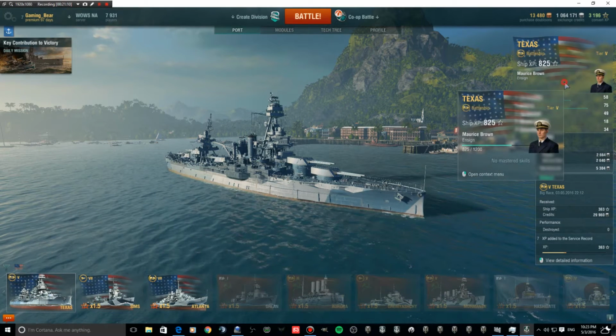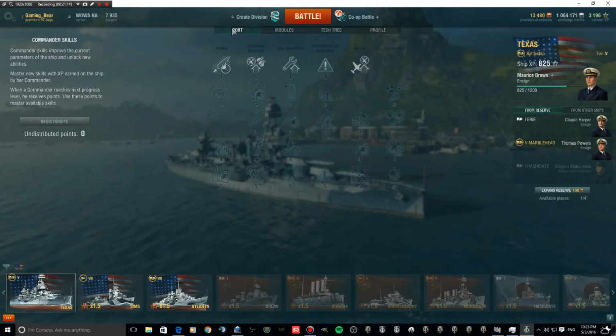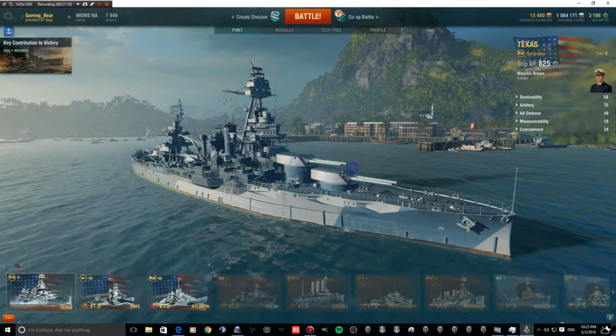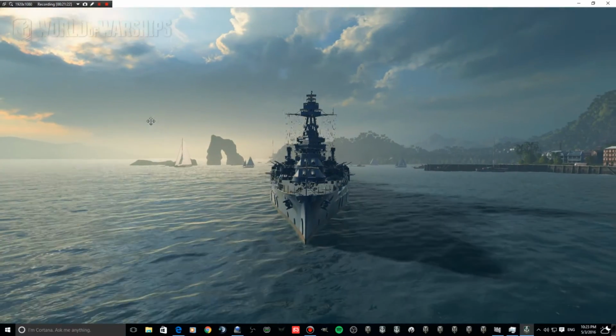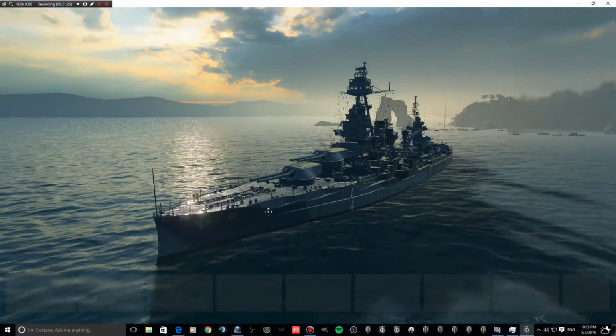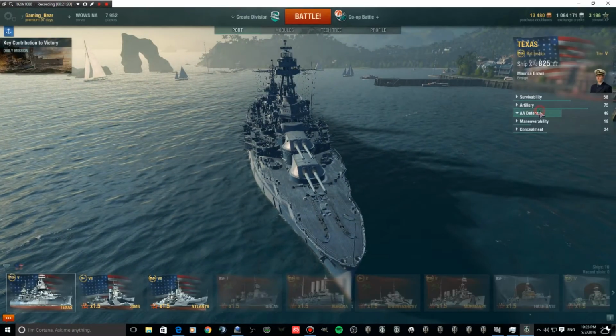And I haven't got the best commander in. I'll put a better commander in after this. So, the packages, are they worth it? Definitely, they're all worth it. Look at the bristling, look at that. Did you see he's retained all of the guns, the combination of the secondaries and all of that anti-aircraft? Let's have a look at the AA defense.